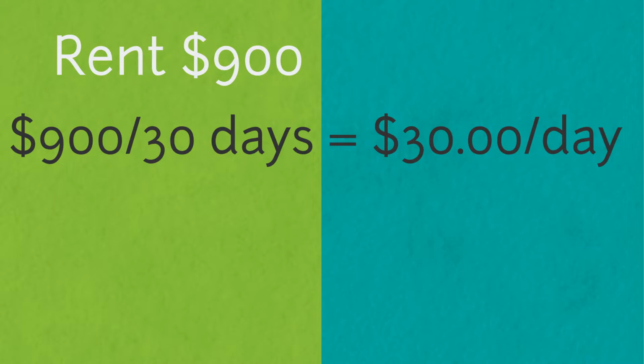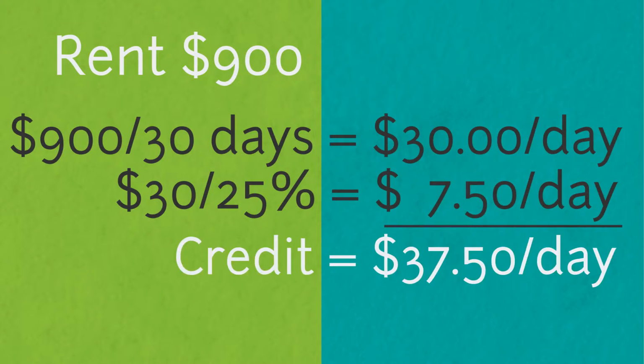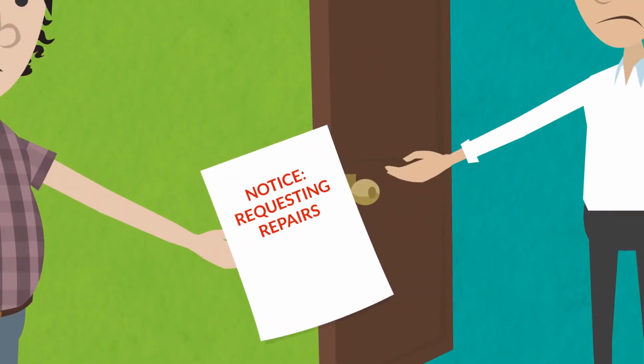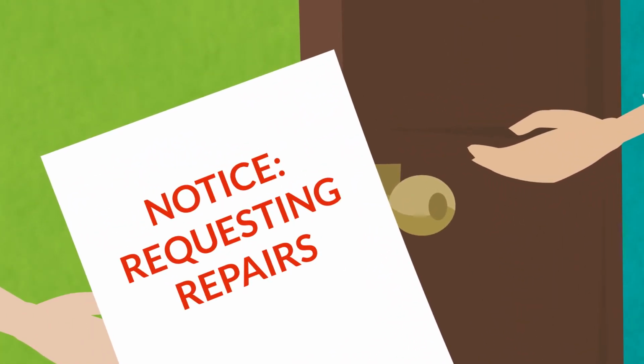For example, let's say that your rent is $900. That calculates to $30 per day. 25% of $30 is $7.50. Your rent credit would then equal $37.50 per day. But be very careful if you do any of these options. You must first tell the landlord in writing that you are going to do one of these options and keep the receipts of your costs.